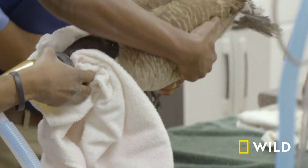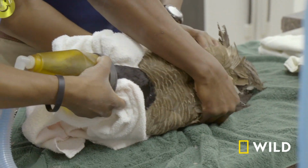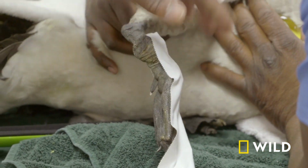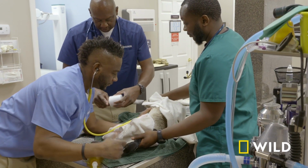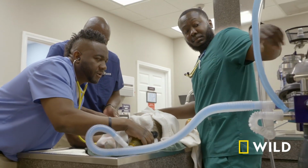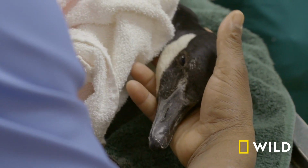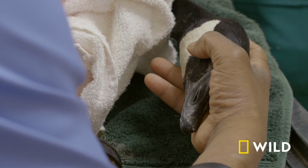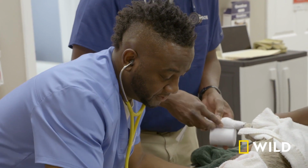All right, we'll get him a little gas here. Night, night, bud. Dr. Ferguson fashions a splint out of gauze and self-adhesive tape to stabilize the leg, while Dr. Hodges monitors the goose's vitals. Let's turn him down just a little bit. What's going on? Heartbeat's a little slow. It's getting a little deep. And make sure you got your palpebral reflexes.